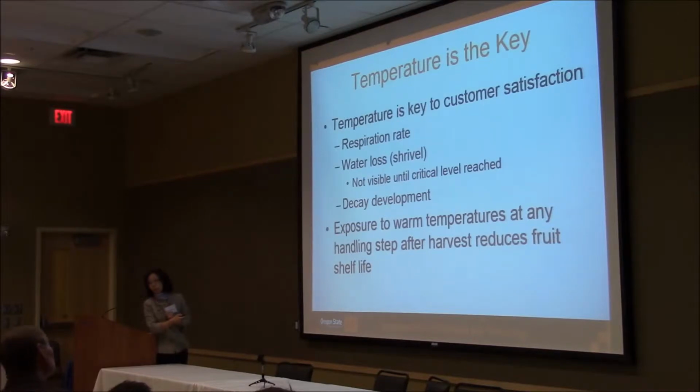So again, temperature is the key, as mentioned, because temperature directly impacts respiration rate and water loss. Again, water loss has two causes. One is respiration, another is called transpiration. That's because if the relative humidity is too low, due to the relative humidity difference between the food and the environment, it gets water loss. That's why maintaining higher relative humidity during fresh storage is important. Also, decay development: many factors could cause decay, and how you're going to delay the decay is the key. Again, exposure to warm temperature at any handling step after harvest could reduce fresh fruit shelf life.